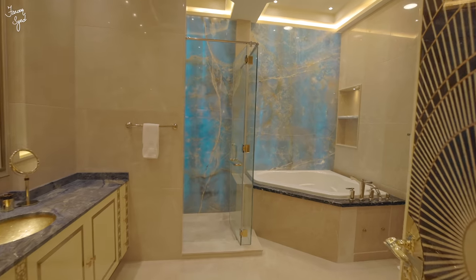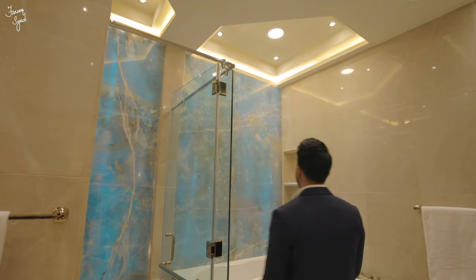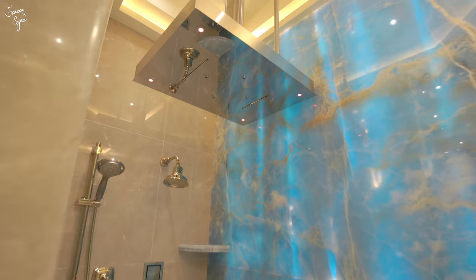It's a blue onyx, which took us 4.5 months to receive. And I love how it's all backlit as well. It's very nicely done. And a much bigger shower room over here. Oh, and then we have the gigantic rain head again.